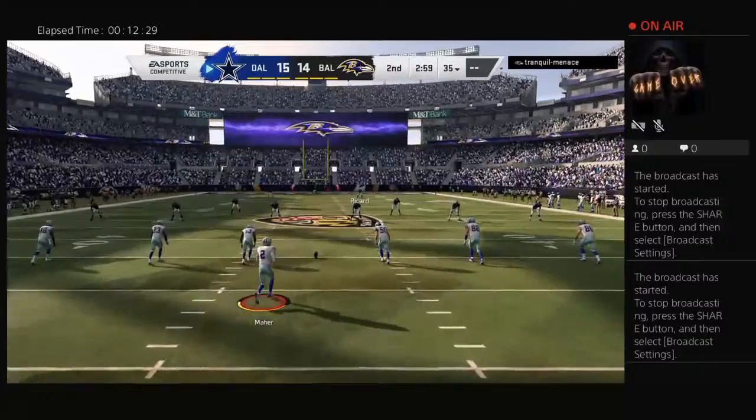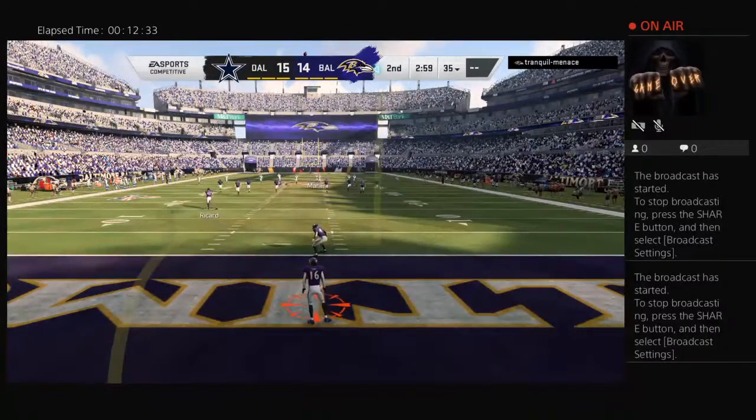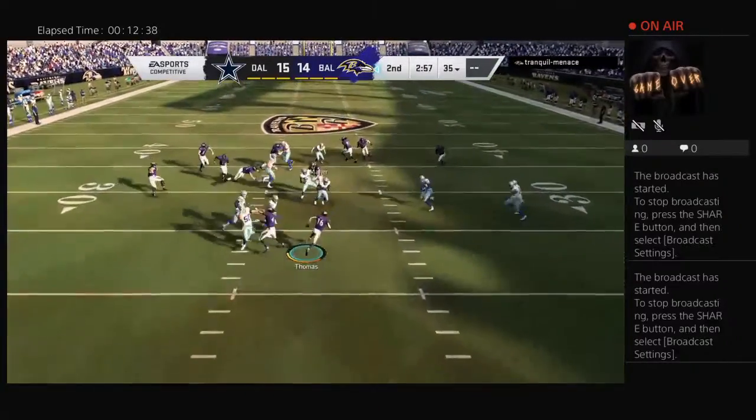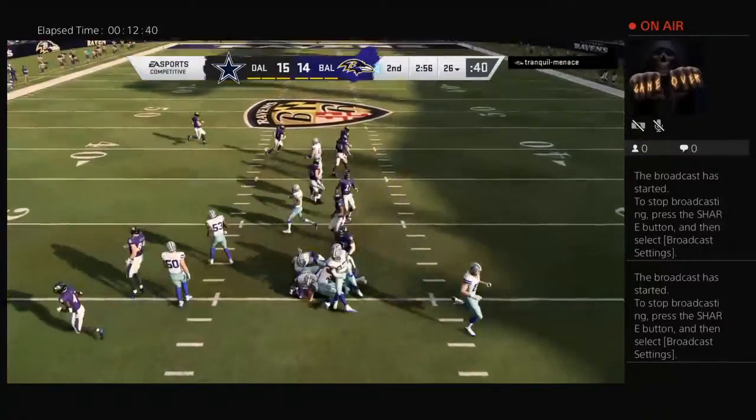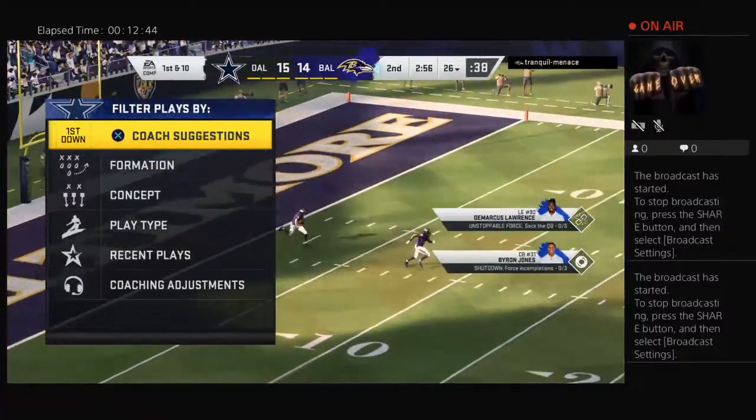Following the touchdown, here's Marr to kick it away. That's fielded in the end zone. And he'll take it up past the 25 to the 26-yard line.